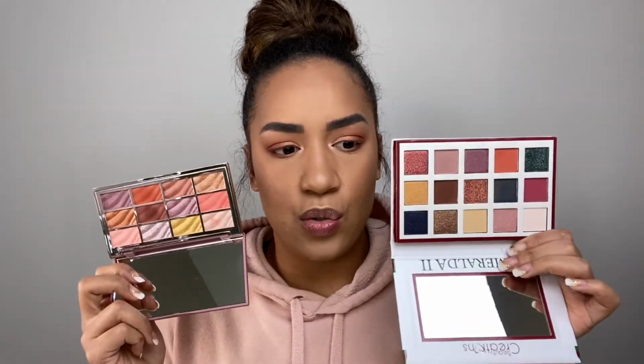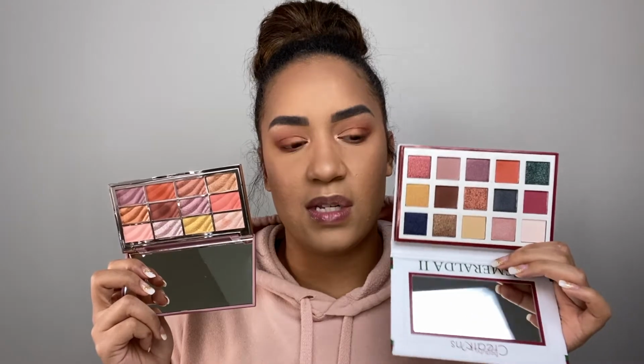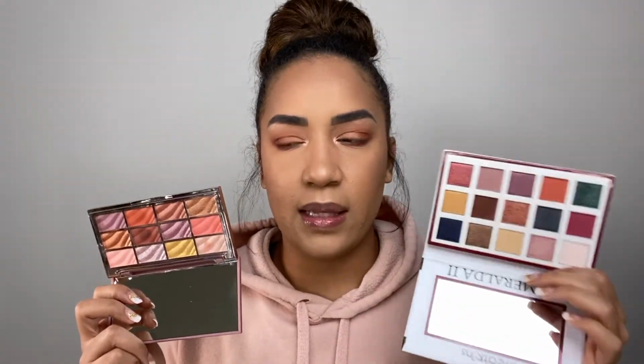Okay, we are done with the eyes. They're just still a little smoky, little fiery number. As far as the palettes go, I definitely think this one is way more pigmented than this one. I had to really dip in here quite a few times to build up the pigment. It does have a little bit of pigment, but just not as much pigment as this and not as much pigment as I've used for other palettes.